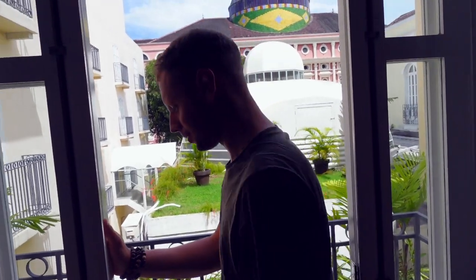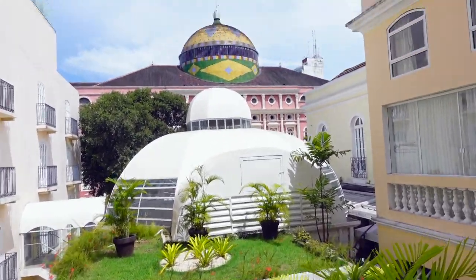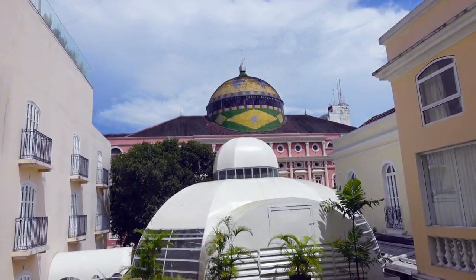Into my balcony. That is a very nice view of the Opera House, isn't it? Do you like it here? Yeah, it's really, really nice. Good. Let's go and unpack, shall we?